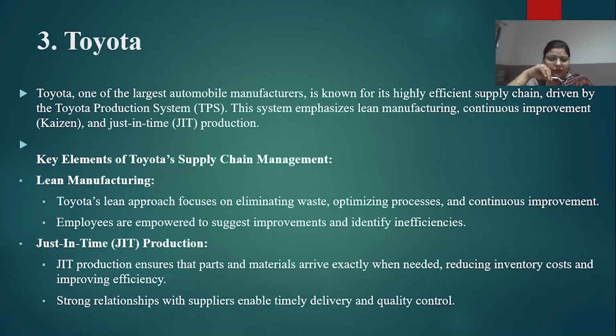Through the employees we can take different ideas and go for improvement, as we read in quality management that each and every department and each and every workforce member is responsible for maintaining quality, so it is necessary to engage the employees in making suggestions and identifying inefficiencies. The next approach followed by the supply chain management of Toyota is just-in-time production.